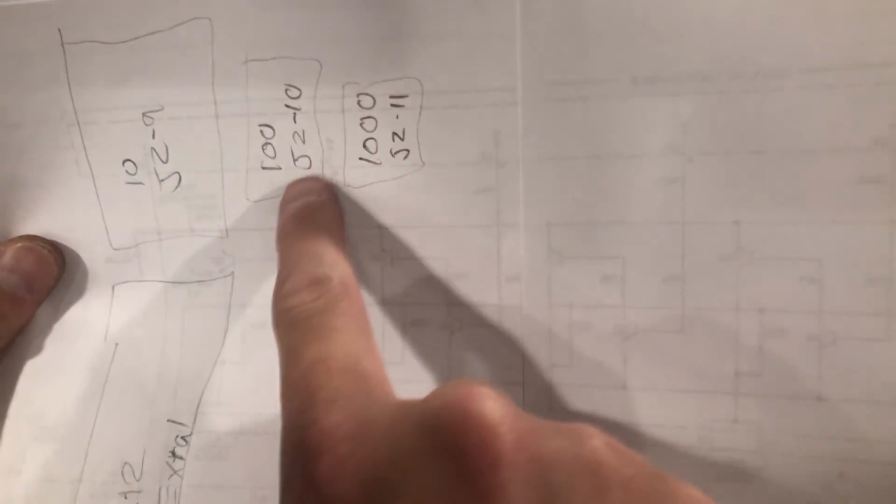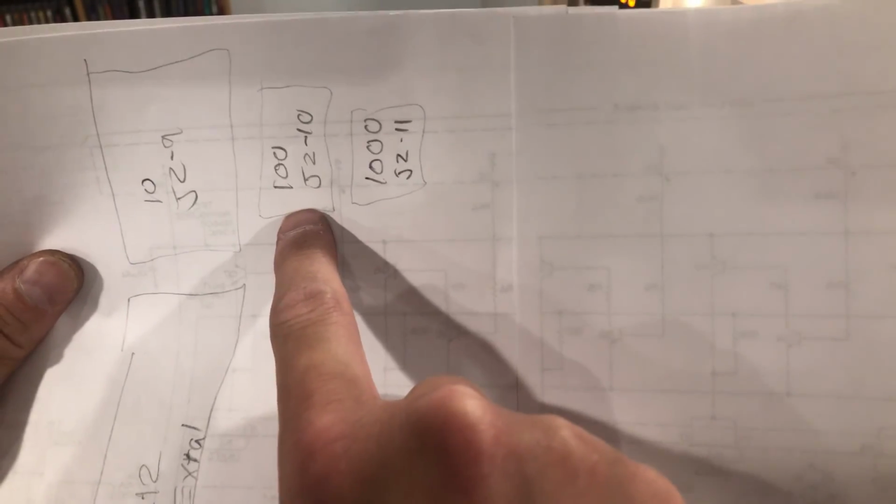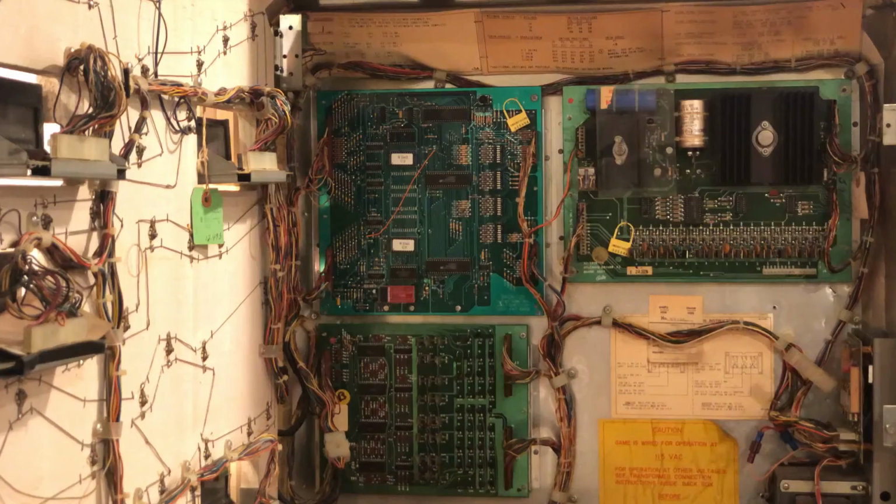After replacing the rectifier on the board, I traced my wires and discovered that the circuit I was working on was for the 1000 chime, but the solenoid I replaced was for the 100 chime. You can hear now that I have one more chime.